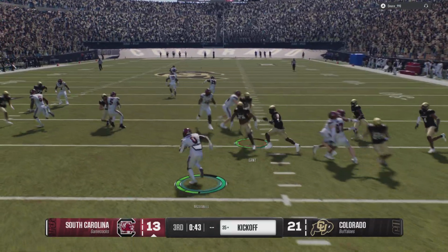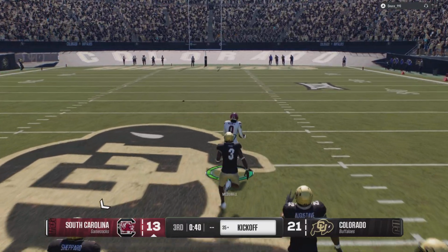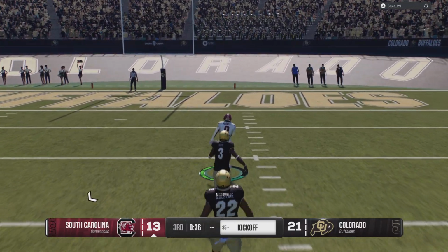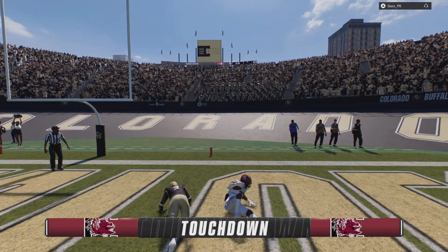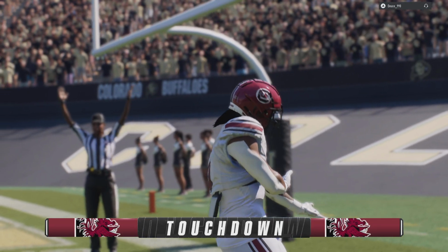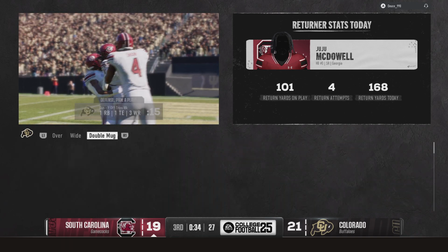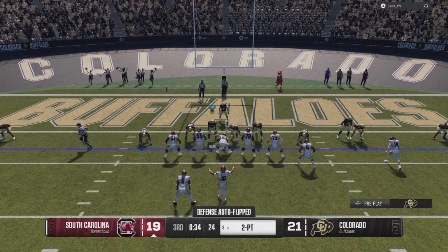Fielded in the end zone, it's McDowell. He only needs a sliver of daylight. Oh, what vision. Can they catch him? He'll take it to the house. Touchdown, South Carolina. No guts, no glory. Caught it in the end zone. Didn't hesitate for a millisecond to take that thing back, and boy, did it pay off.